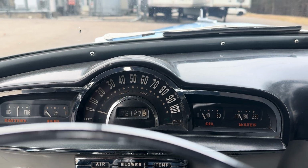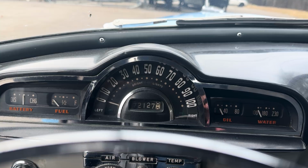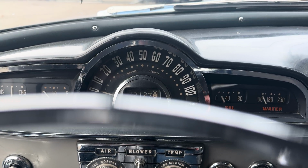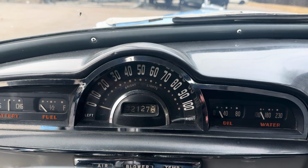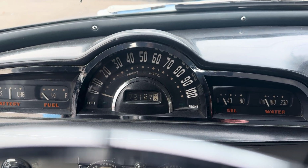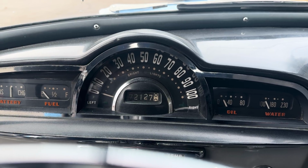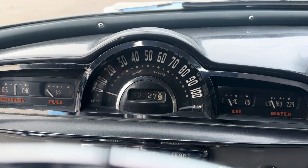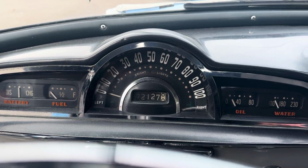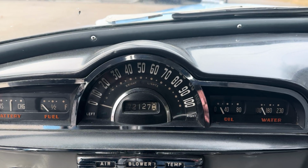The other thing I want to point out is the speedometer cable is in the process of being replaced. And when I say that, I mean it's installed, it's fed through, but it needs to be cut to size. It needs to be cut and fitted to the back of the cluster. It's a universal speedometer cable that the vendors sell for this car. The owner installed it, but not completely. It needs to be finished. The cable is installed in the dash. It's just not hooked up yet to the speedometer.